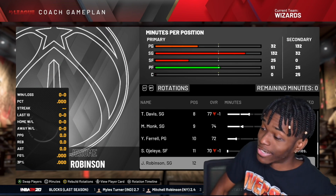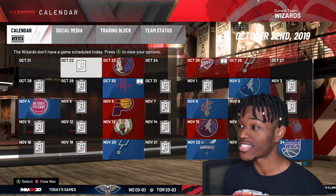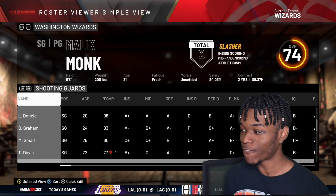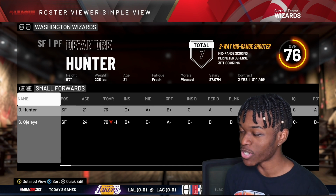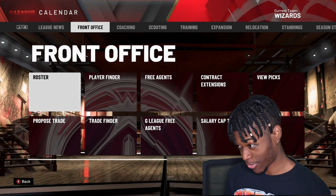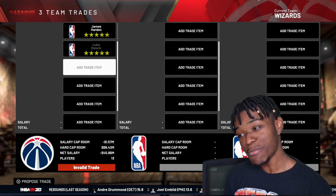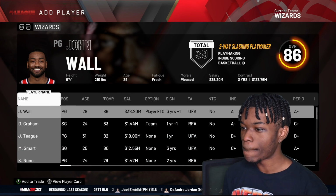We got a lot, and I mean a lot of guards on this team, man. Like, look at this. 4 point guards. 1, 2, 3, 4, 5, 6, 7 shooting guards. And 0 centers. Let's look at trade values, though. Obviously, these guys are going to have the most trade value on the team.